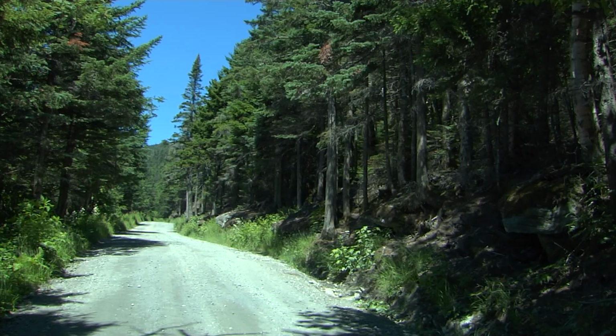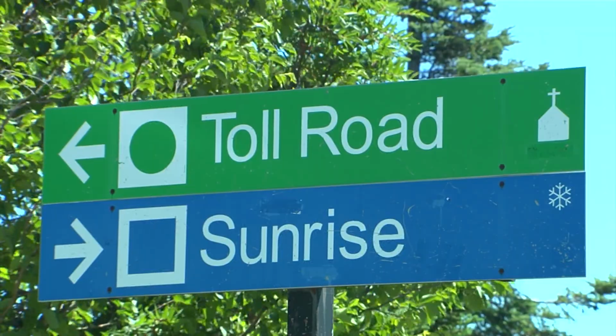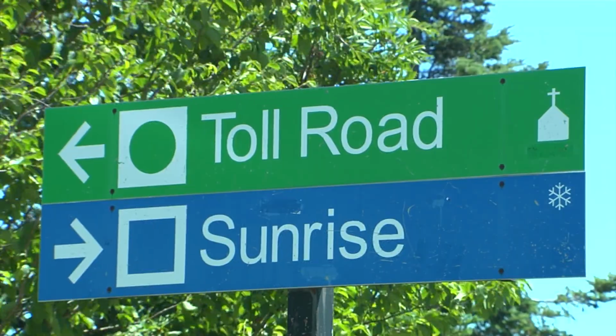For decades, researchers at the University of Vermont have studied red spruce trees on Mount Mansfield. The species was once threatened by acid rain, but a few years ago we learned of a turnaround. Rebecca Gollin explains. The toll road in Stowe might seem like an unlikely place to find a news story. But there is one here, and it's good news.